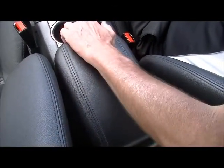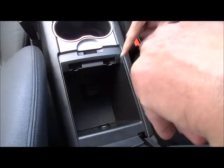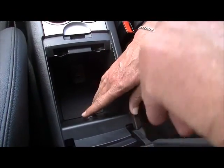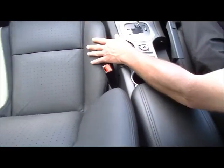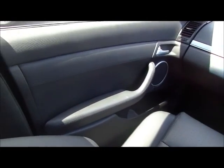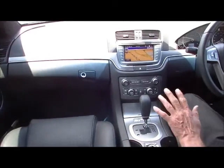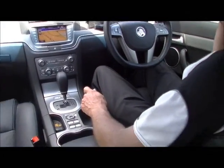leather finish on our console lid, another storage compartment, auxiliary input there, also another 12-volt outlet, and full leather interior. Important to note, all of our seats are leather. We even have leather infills on all of our door trims. And really impressive condition. Presents like new, the interior of this car.